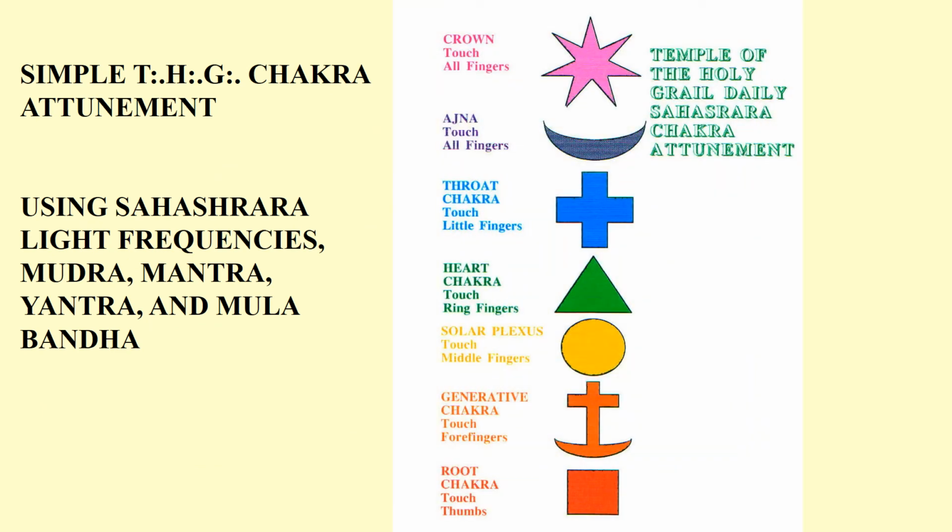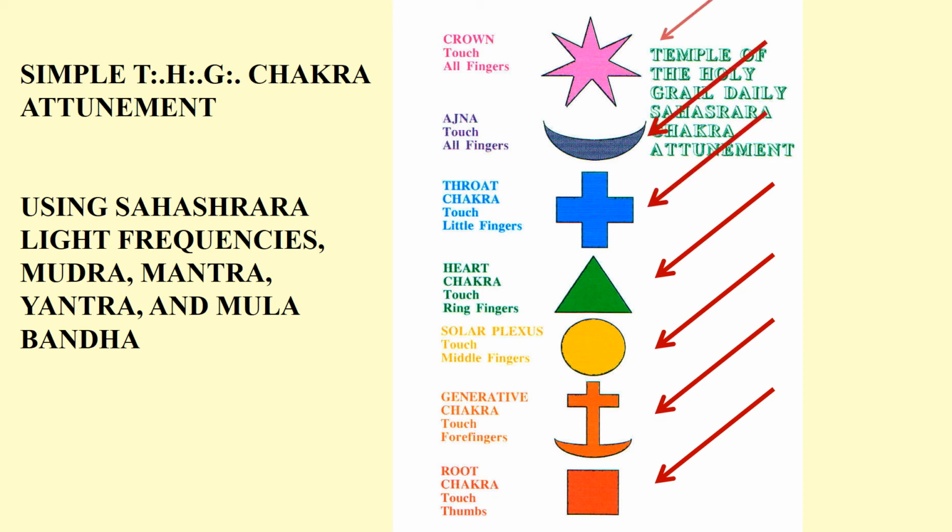This is the more complex one that we teach in THG. You basically are tuning from the bottom up when we do that. But you don't need to do it this way. This is the one I used when I showed you the results I got. But we don't need to do it that way.